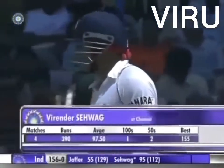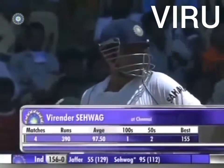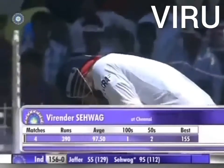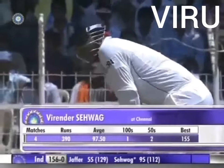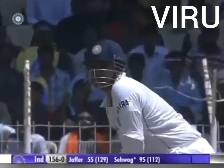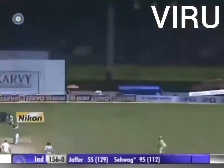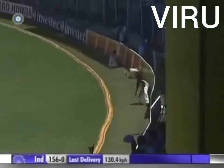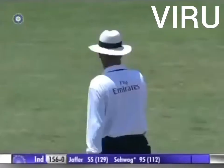Sehwag carrying on from where he was last night. It's his best average by any player here. Tendulkar's averaging 92, so that gives you some idea of the class of this guy. He likes it here, and he's on his way again. He's got 95. Oh, he's tried to hit it for 6. Has he hit it for 6 for 100? No.